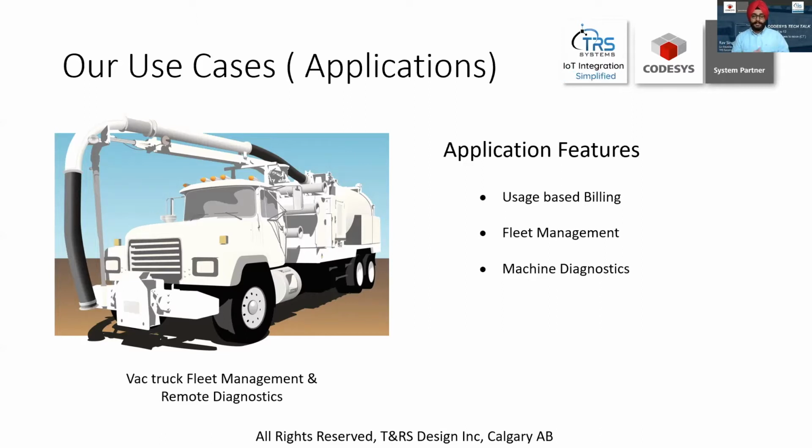A simple example is a vac truck or any landscaping equipment, or even your typical construction equipment rental market. So a simple Bobcat, for example: in order to bill the customers on actual usage data, the data being sent from the machine to the cloud has to be very precise, has to be calibrated, and has to be with a low latency. So that's one of our application features on that type of use case.